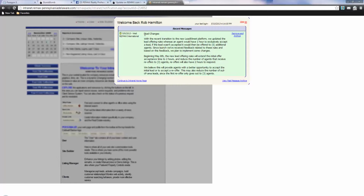They've also reduced the amount when it goes through, if the initial agent has not accepted that lead and it goes on to what they call a reoffer. It used to hit 5 additional people, not including the initial person. So that was 6 people that got that lead opportunity, and that cycle had an hour, and then it would add 5 more every hour, which probably never happened. They have now reduced that from an additional 5 to an additional 3, and that time period is now 2 hours versus 1 hour.